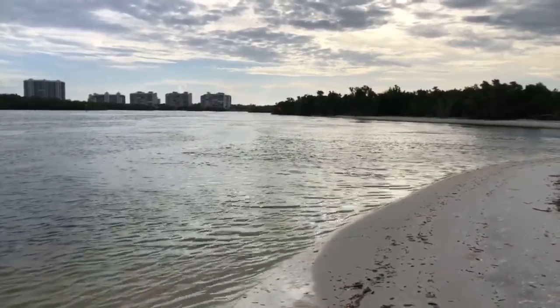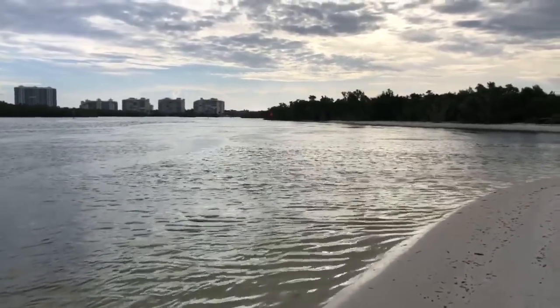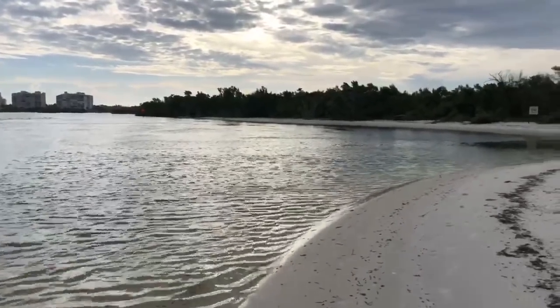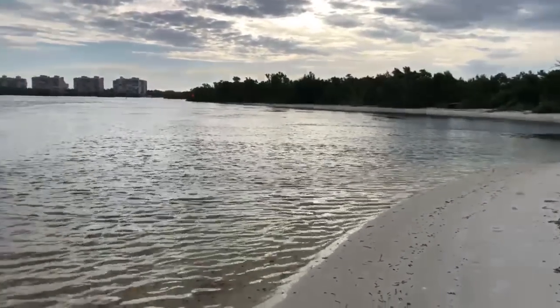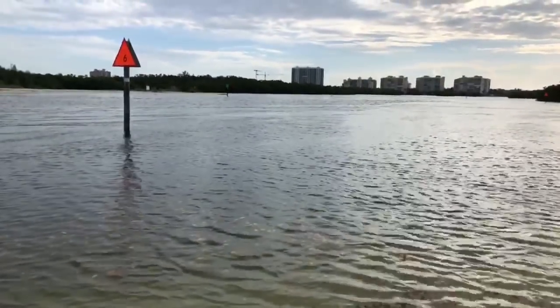No boats. Saturday morning, no boats heading out. Very quiet. Of course it is. There is some really bad weather out in the Gulf. I wouldn't want to be going out there.